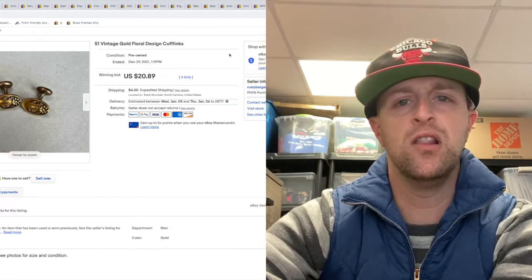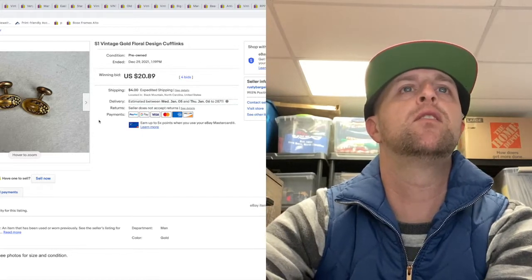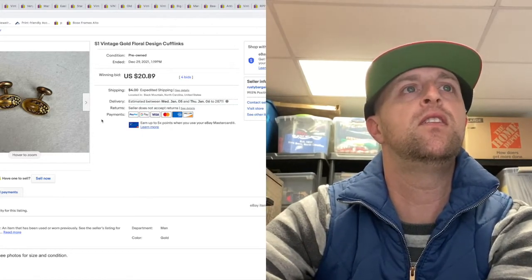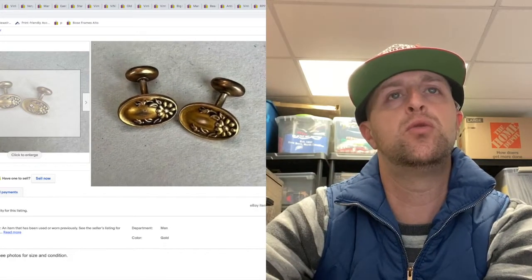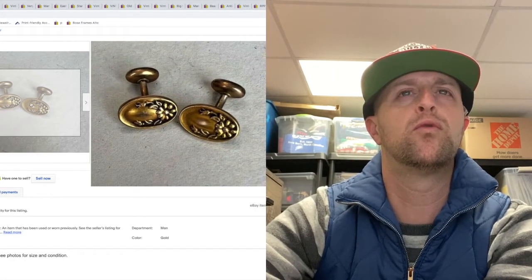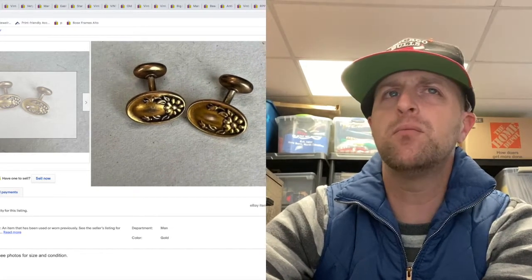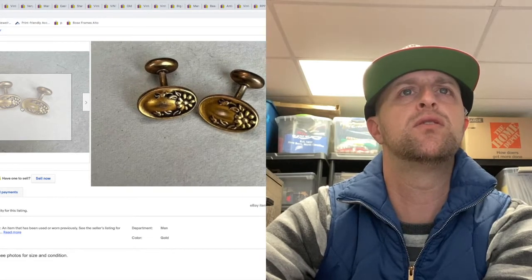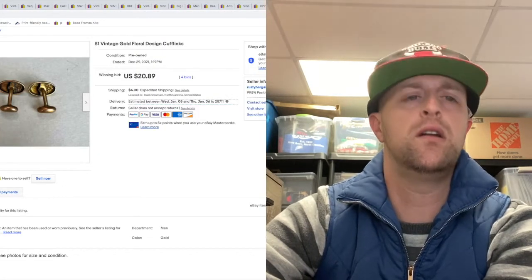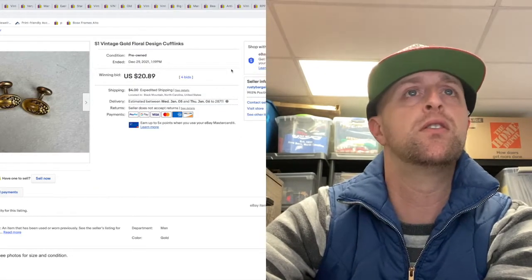I bought this in a lot of costume jewelry, of which I've already sold several out of and made the money back. This basically has cost me nothing, if anything. It is a couple of cufflinks, but they have this really cool floral sort of Art Nouveau design on them. They possibly are gold-plated, definitely copper color, so maybe a combination of the two. $20.89 off of 4 bids. I was definitely surprised we had multiple bidders on that one.